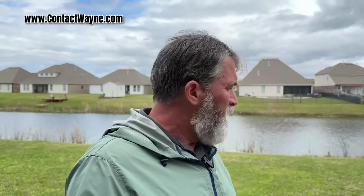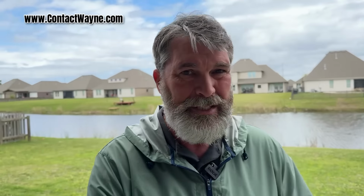You'll want to definitely, anytime you live on the water, you'll want to make sure you have flood insurance on the property. The flood insurance on a home like this is going to run you about $600 a year. There's no guarantee that it will flood. There's no guarantee that it won't flood, but at least you know your flood insurance is only going to run you about $600 a year.